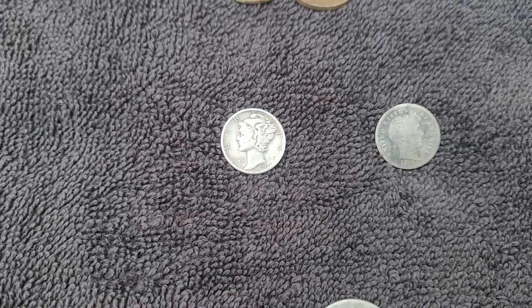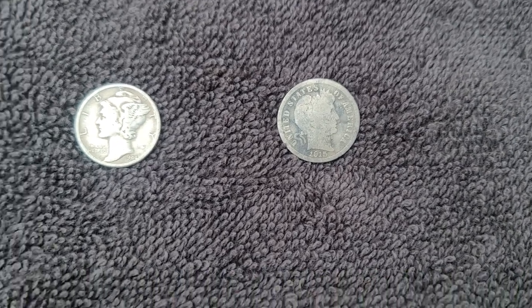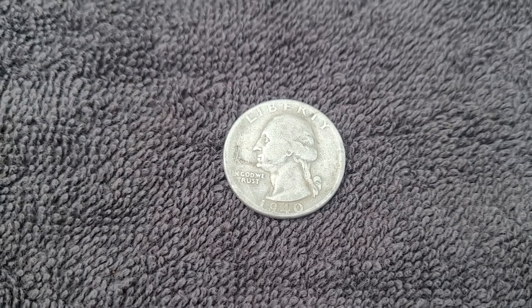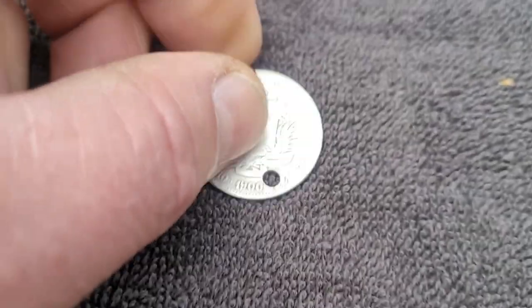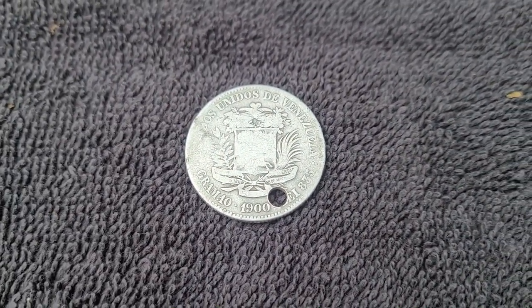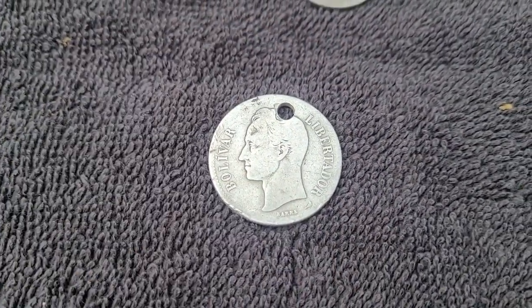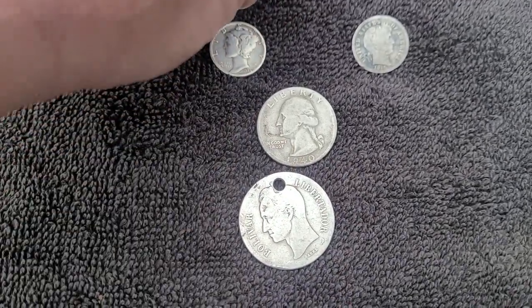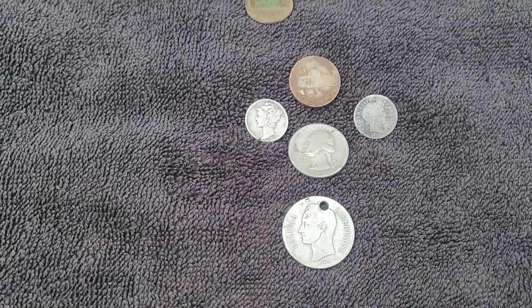I got a 1944 Mercury dime, a 1915 Barber dime, a 1940 Washington. That's one of the earlier ones, 1932 they first came out. And then check that out, guys, a 1900 two Bolivars from the United States of Venezuela. That's how old that is. I think Venezuela is not a United States anymore. I think it's a dictatorship now, isn't it? But anyway, that is some good silver there. That's five pieces of silver that came out this time around. And I'm really excited about that.